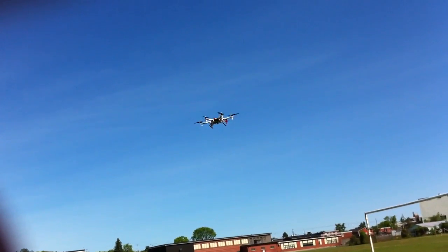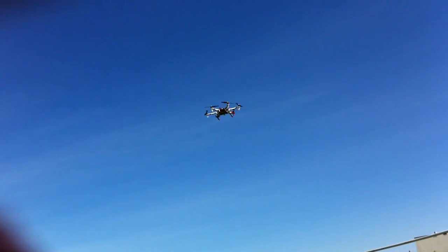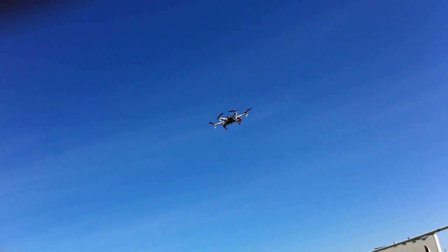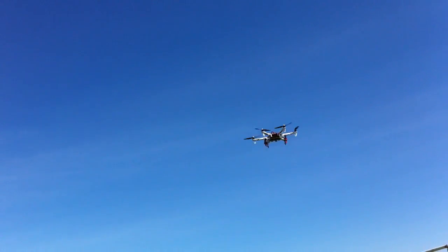In the camera, it seems like some of the blades have stopped spinning. Oh yeah, that's because one of them is slower or something. Yeah, it almost looks like that.